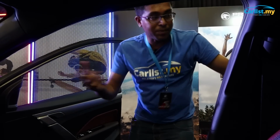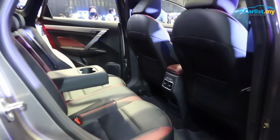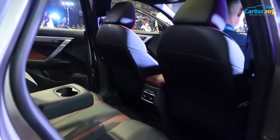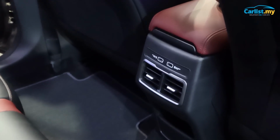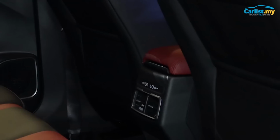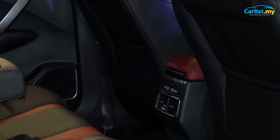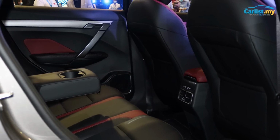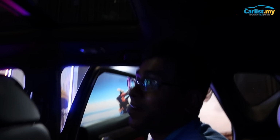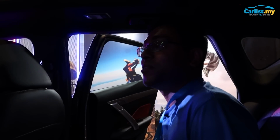So maybe we'll go to the back, have a quick peek there. Granted, it is a B segment SUV. Legroom is pretty generous. There is a rear seat aircon and 2 charger ports in case you need it for your mobile devices. And I suppose the most unique or the most upmarket feature is right up there. A panoramic sunroof, which stretches almost to the length of the rear section of the car. This will be, I suppose, a really cool feature to have on a long drive.